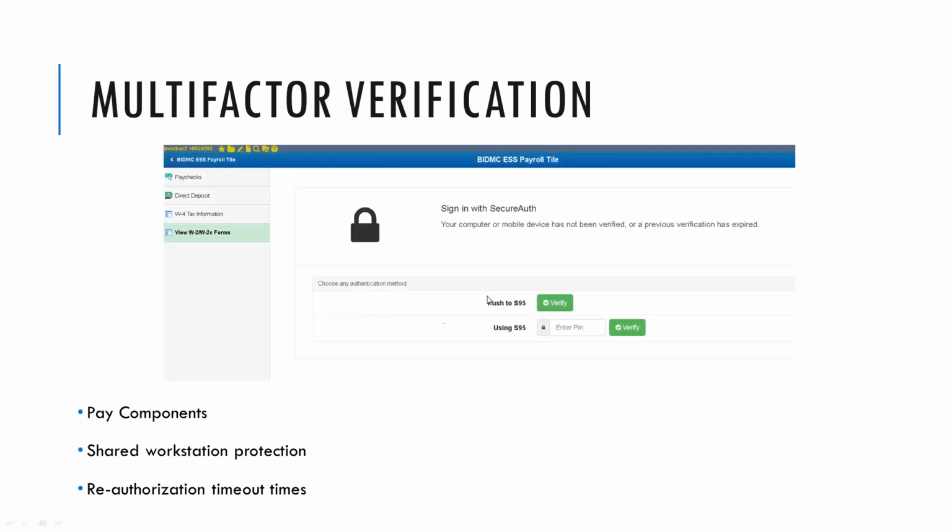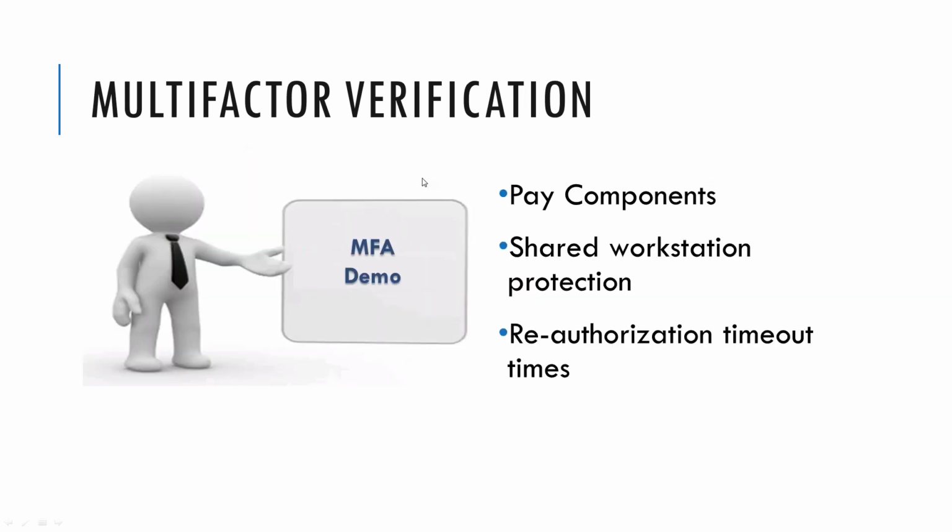So we decided to put that multi-factor verification on our pay components. So people looking at the W-2 information or your W-4 information or even your paycheck information, all of that. And we're discussing changing those reauthorization timeouts. You can change that so that if somebody's been away from their workstation for a few minutes, or perhaps make them re-authenticate with multi-factor every minute, 5 minutes, 10 minutes, what have you. Again, those options, and I'll show this in a demo a little bit later as well.